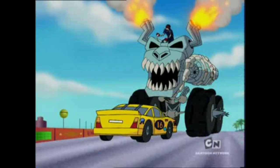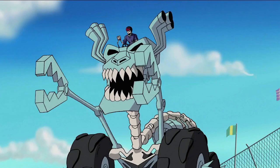I don't know how to feel about this one. The base monster is just a skeleton guy, and his truck is cartoonish but not very imposing. My biggest problem is with the fact that he manages to keep sneaking into the race. How the hell does he keep that thing hidden?